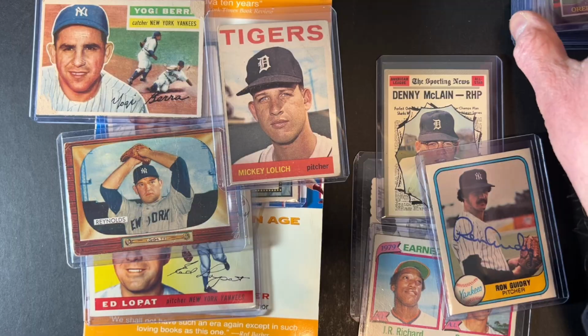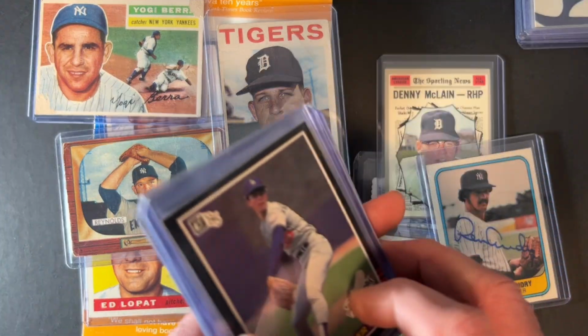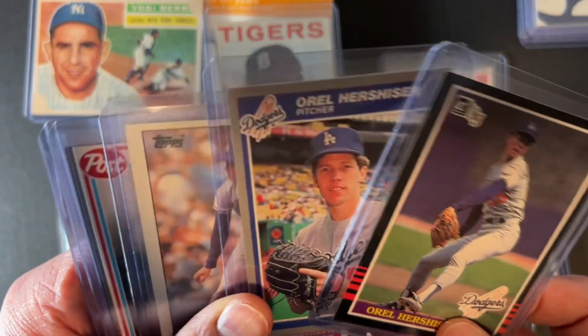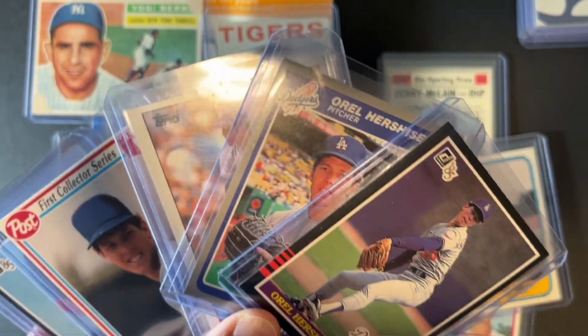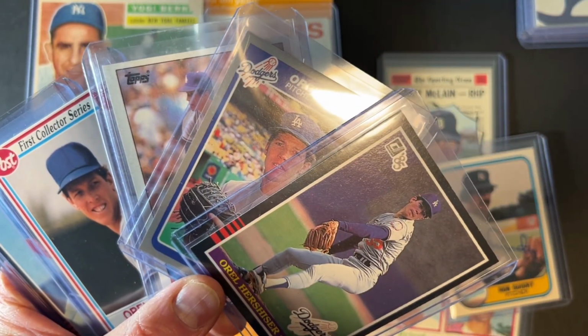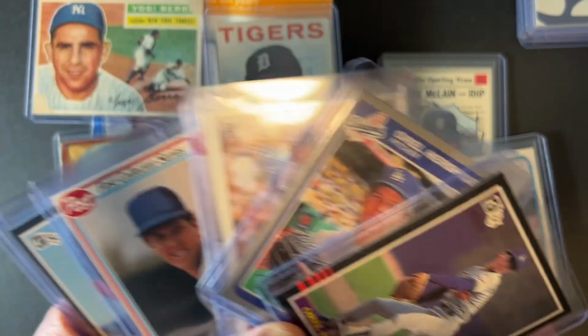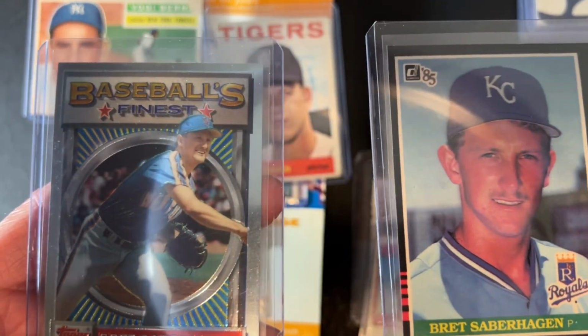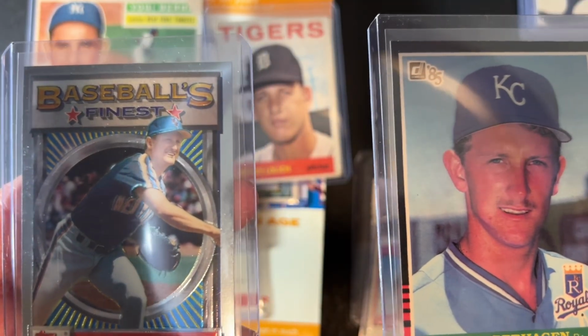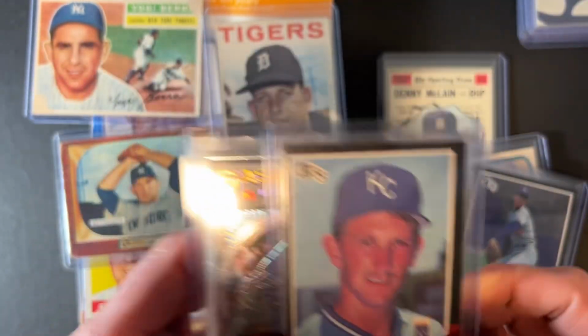Orel Hershiser won a Cy Young in '88, helped the Dodgers win the series that year, and finished with 56 WAR. And Bret Saberhagen won 2 Cy Youngs in '85 and '89, and helped the Royals win the World Series in '85, and finished with 58.9 WAR.